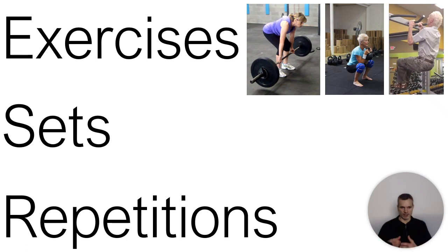Each exercise is done for a number of repetitions. Pull-ups, for example, it could be 8 pull-ups or 12 pull-ups. And then we would do those 8, 10 or 12 pull-ups a number of times with rest in between. Right, so that is our set. We do our 8, that's our set done.